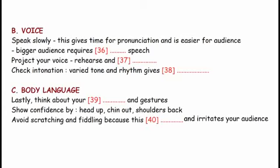It's a good idea to rehearse and record yourself. Pay attention to your intonation when you listen to yourself. It's even harder if you're speaking in a second language, I would imagine. But there's nothing worse than listening to a flat, monotonous voice. So try to vary your tone and rhythm. This will add meaning to your words.